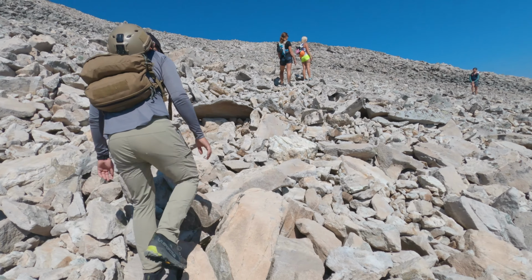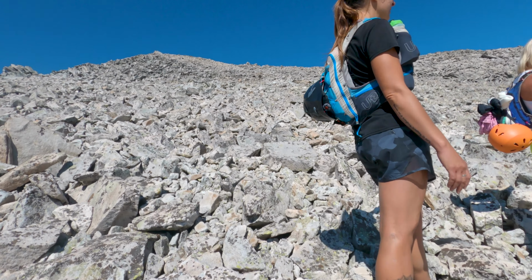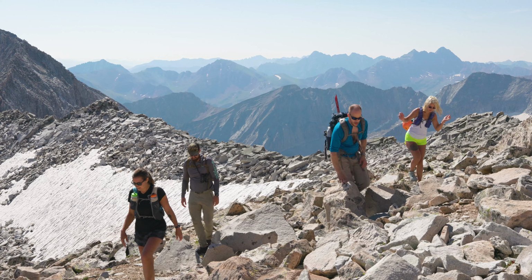Lowest point. Oh, there's a marmot up here. Honestly, that's like my biggest. So you're saying just like as long as the height doesn't bother you?